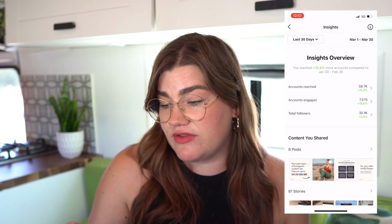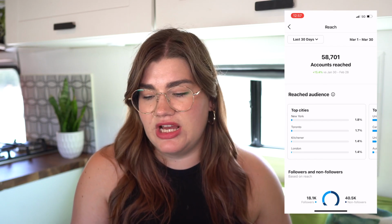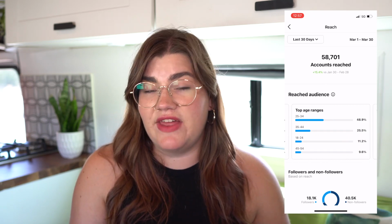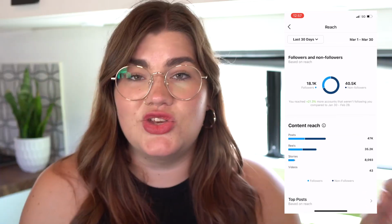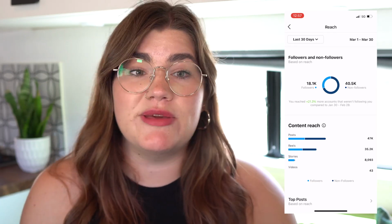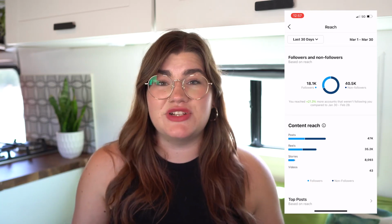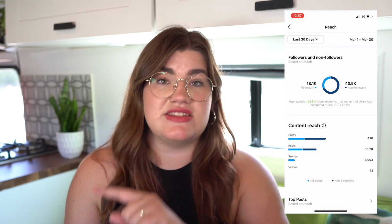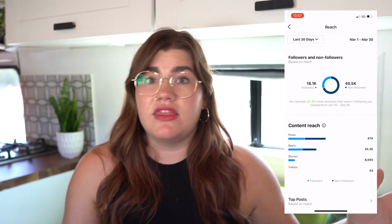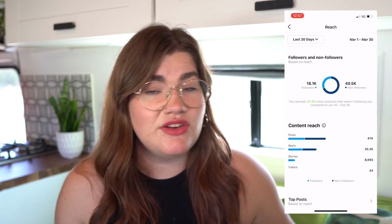Okay, so if we pop over to accounts reached, you can see at the top, it gives you your total number, shows you kind of where that audience is, what their age range is, and then we get to the interesting part. You can see how many of the accounts you reached were your followers or were people that are not following you yet. You can see that I definitely reached more non-followers, which is really exciting. To me, this is a good sign. This is what we want to aim for if you are working towards further growth. The more people that you reach that aren't following you yet, the more chances you have to get new followers.